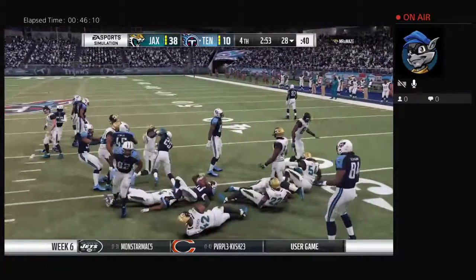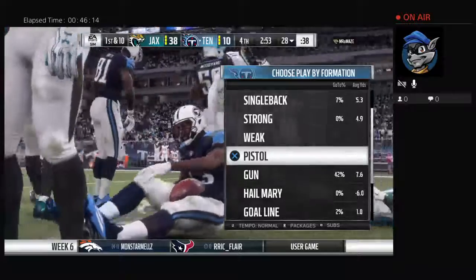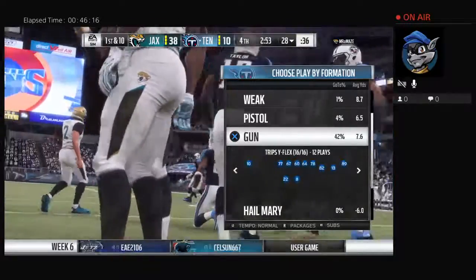And he'll take it past the 25 and up to the 28-yard line. And here comes Tennessee as they get set to take the field.